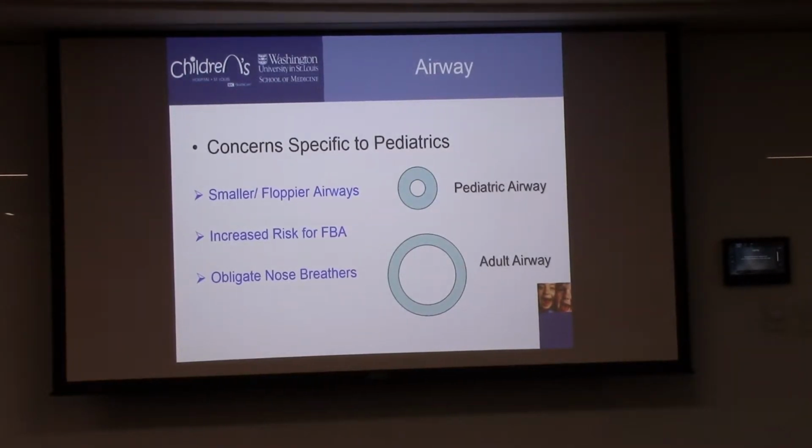They are obligate nose breathers, specifically when they're much smaller. So that comes into play when you've got a kid with congestion. How many times do you guys pick up a kid because mom says they're just sick, they need to go to the hospital, look at all this green stuff coming out of their nose? And how many times do we just throw them in the ambulance and take them to the hospital? You could be doing some good by just suctioning this kid. Okay, it comes into play a lot with infants.